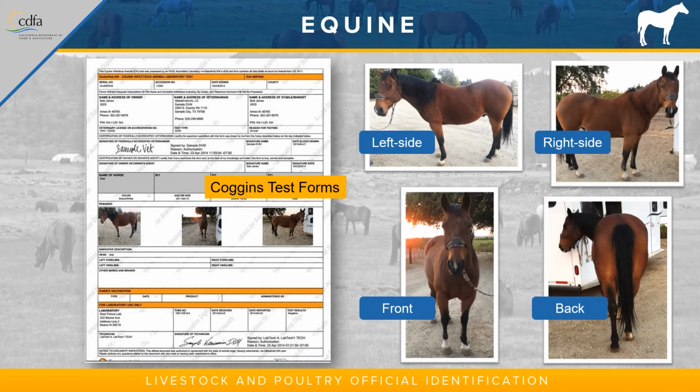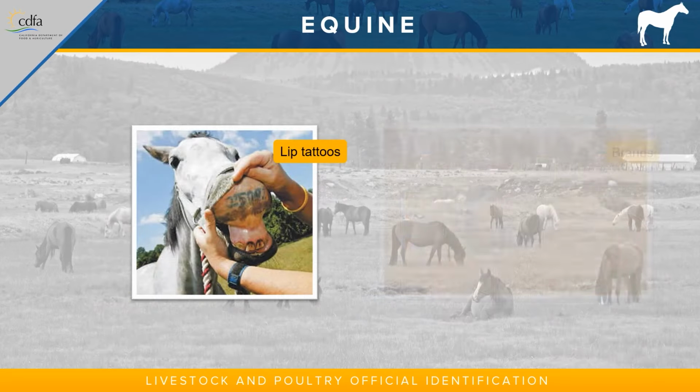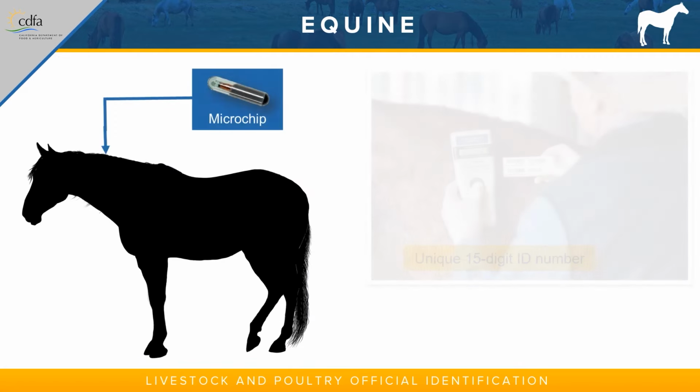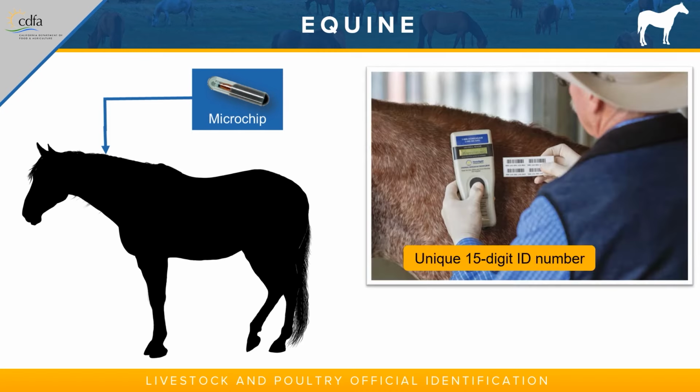Organizations that register horses, such as breed registries, have their own independent system of identification. Lip tattoos or brands associated with registration papers can be used as official identification. Official registration papers must accompany the horse during transit. Microchips are also used in horses. They must be ISO compliant and meet the standards set forth by the International Standards Organization.